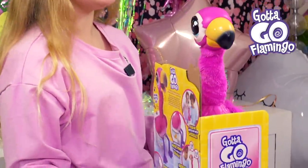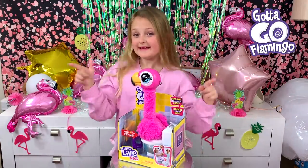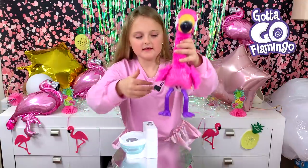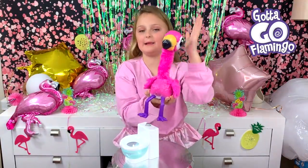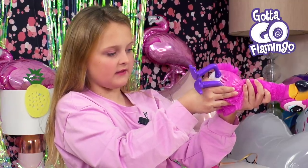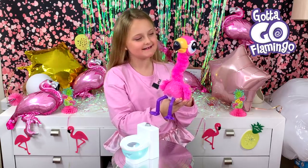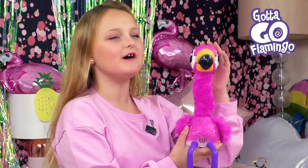She's really pretty and pink. Let's get her open. Ta-da! Here Sherbet is. Very pretty and pink. I love pink so much. Let's quickly turn it on and see if she'll repeat me. I love her.